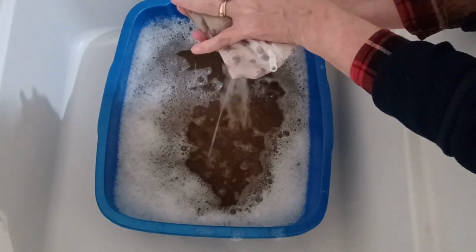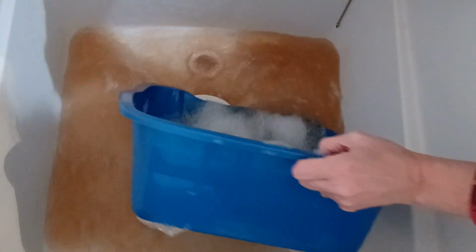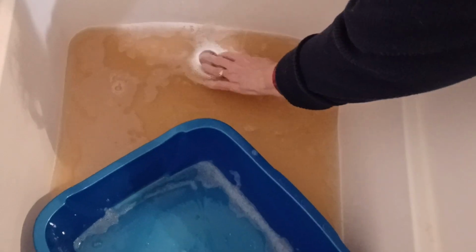I don't really want to do anything with this. What I want to see is how dirty that water is. It's pretty dirty. I guess it could be worse.